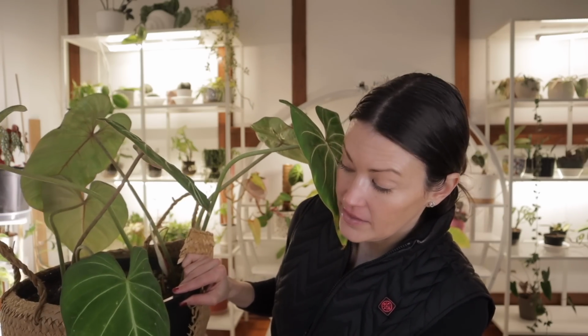It is a crawler, so instead of growing up, it crawls under the soil or just above the soil. So it helps to have either a rectangular shaped pot or a big round pot. This one's about to have to be repotted again, and it's in a really big pot. But this plant just is not fussy, and it's so beautiful. The leaves are velvety. Big Philodendron Gloriosum fan. Every time I look at it, it's a relief from all of my plants that are struggling.